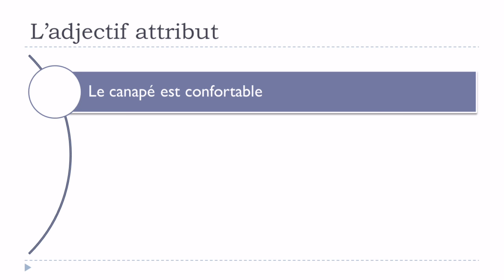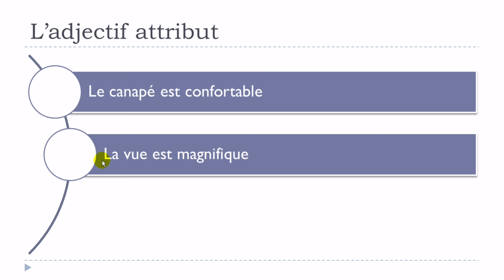The first one, le canapé est confortable. So you can see that in this structure you get here the subject, le canapé, then you get the verb est, and then you get this adjective. So this adjective is introduced by être, so est here, so it does mean that it's an adjectif attribut. Okay, le canapé est confortable. La vue est magnifique. So exactly the same situation here.